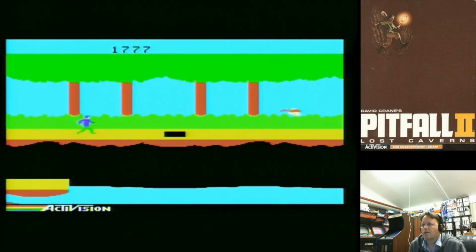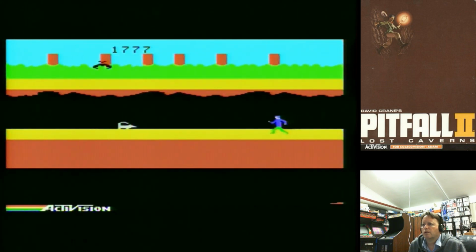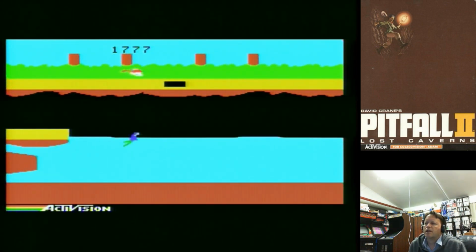So the mechanic here is to fall through the hole. Now we can swim over here. So you've got swimming, climbing. Oh, not allowed to go on there. Maybe that's the exit, I can't remember. And you can go underwater. I really haven't played this for a while, if you can't tell.